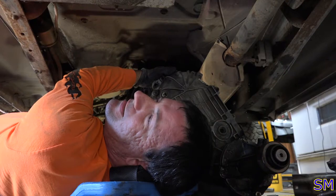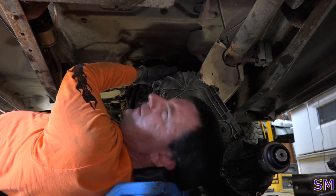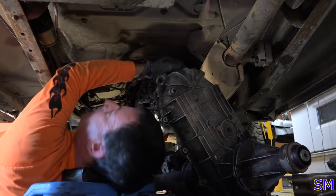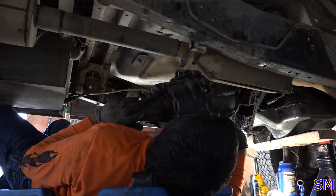Sure, that's easy. What? Transmission jack? You guys are weird. No, I don't have one.